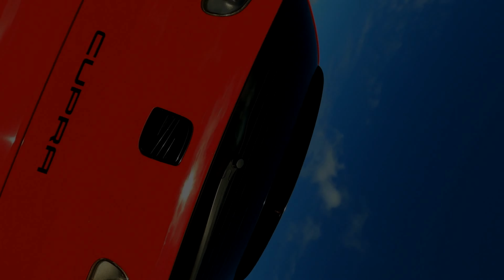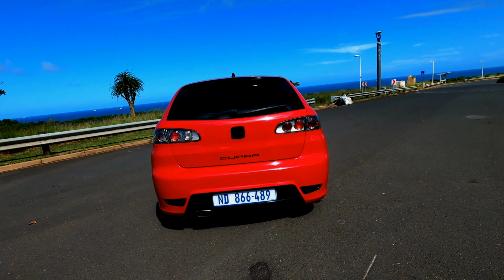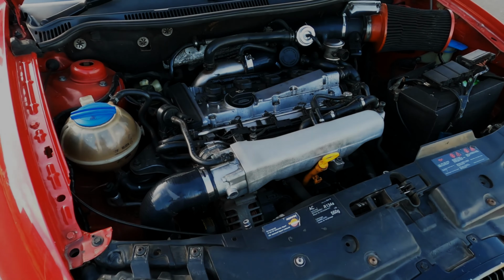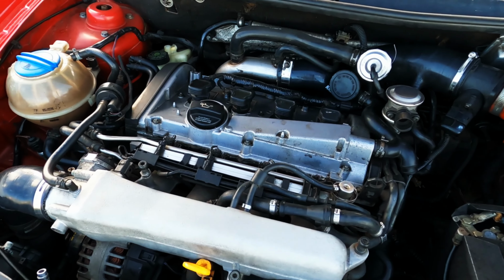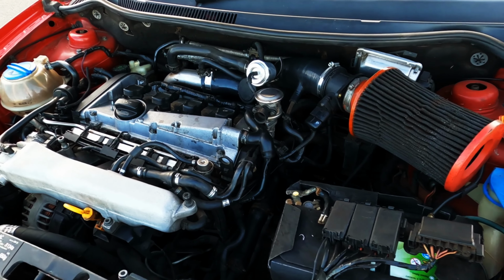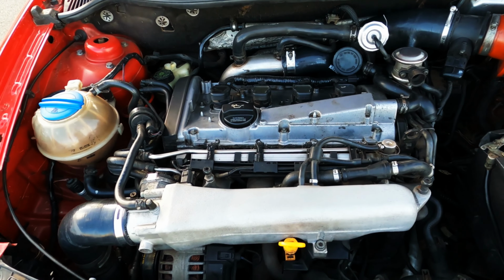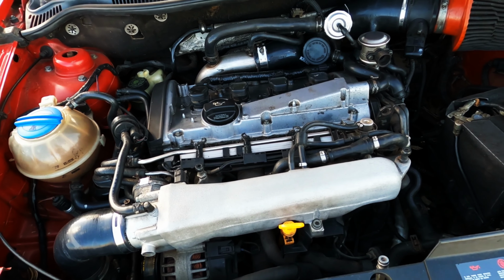This particular car, from what I was told, made 165 kilowatts and 350 newton meters of torque. Current 0 to 100, I won't be able to comment, but it feels much faster than 7.3 seconds. Top speed, well, it gets to 230 real quick.